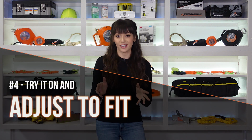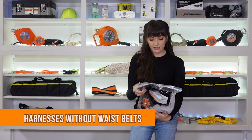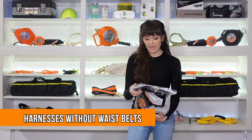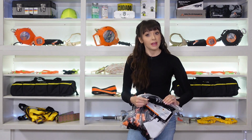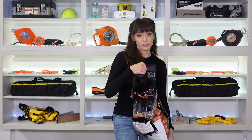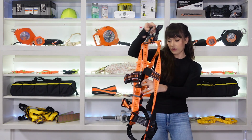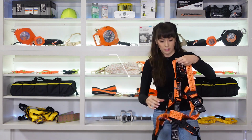Next, how to try it on. Let's get started. Okay, this is the Javelina harness from Multidynamics in a size small medium. I've heard good things about this one and this is going to be my first time trying it. This particular one doesn't have a waist strap. So here's the D-ring, we're going to shake it out, kind of find where the straps are.